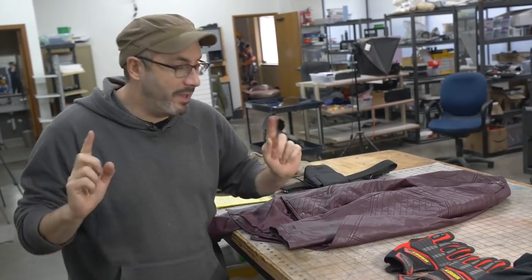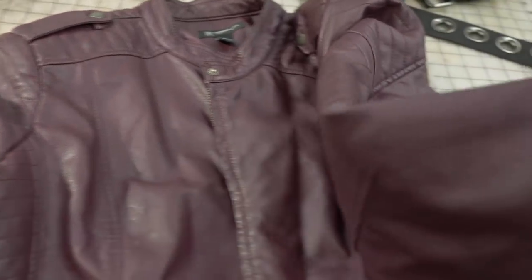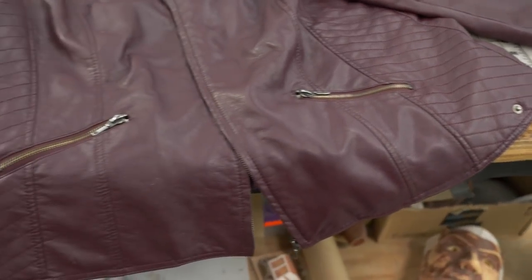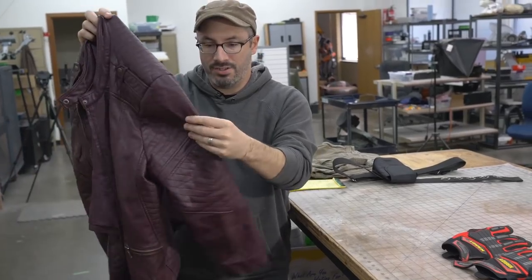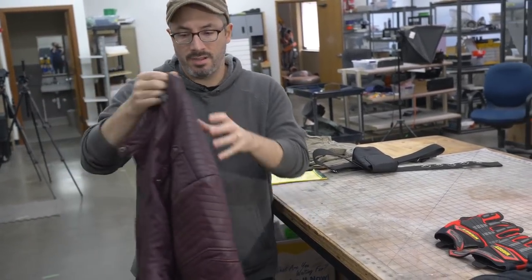We went thrift store shopping. Sort of the showcase piece for this costume will be a really cool looking jacket. And we hit the jackpot with this fella here. This is a leather jacket. It's got a nice dark red color. It's got tons of texture that we can play with and add accents to. This was like $18. Believe it or not, I found it in the women's section.